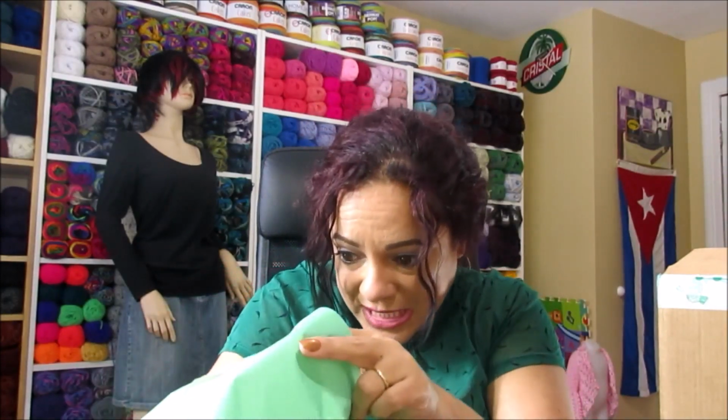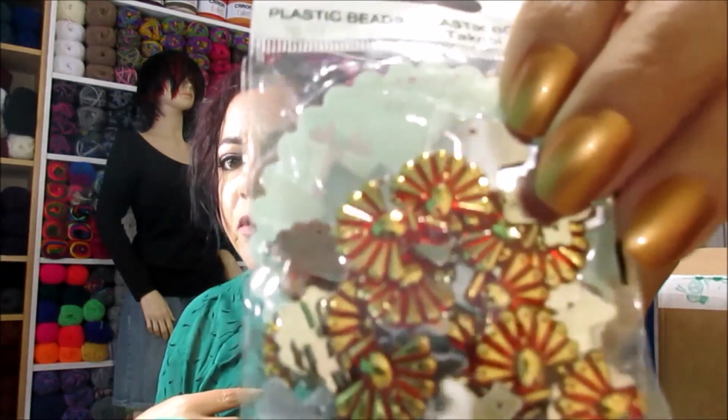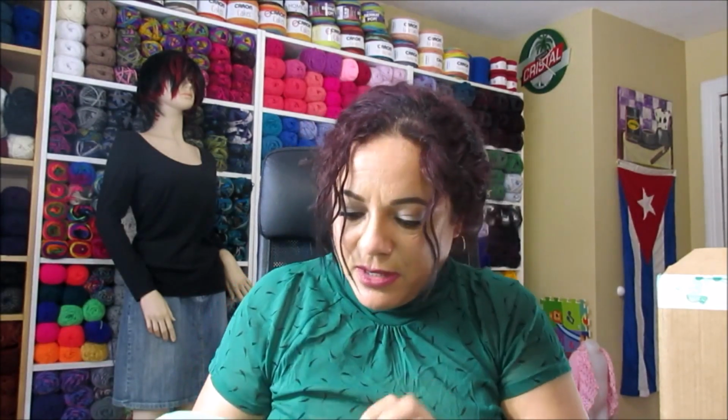So they sent me another little goodies here. They sent me these plastic beads, that have 2 little holes that can be for sewing on the top of the sweater or a blouse or something. It's really cute. It's like a fan. They sent me this little cardboard pom-pom maker. They have this nice, you know, with their clients.